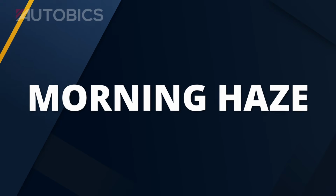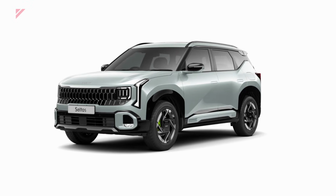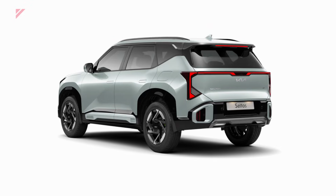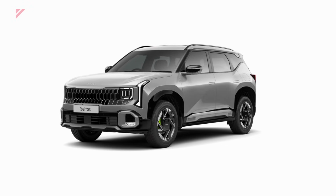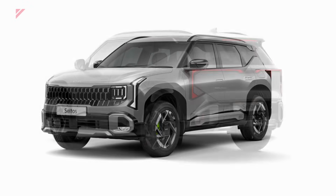Then we have Morning Haze, a soft, airy new hue that sits between a pale blue and a metallic silver. It's optimistic, bright, and an excellent choice for a daily driver that wants to stand out subtly. And finally, in this category, the brilliant ivory silver gloss. It's a pure, high-gloss silver that looks highly polished and expensive.